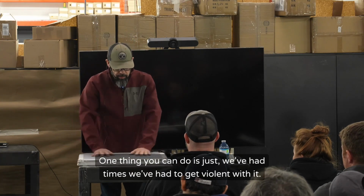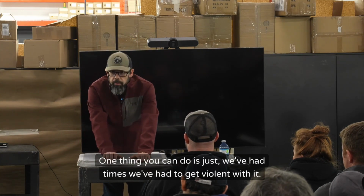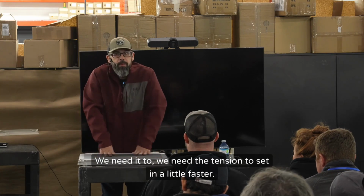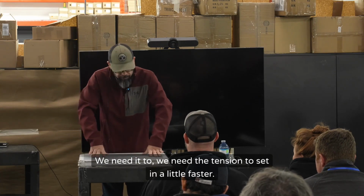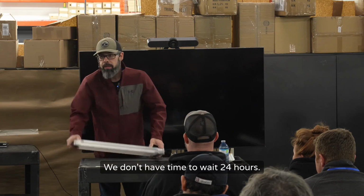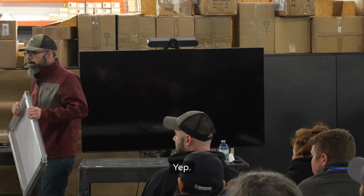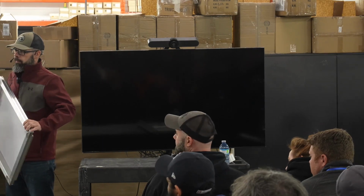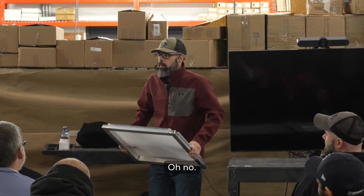One thing you can do is, we've had times we've had to get violent with it. We need the tension to set in a little faster. We don't have time to wait 24 hours. Yep. When I was trained on how we use these in our shop, I've been waiting 45 minutes per side before stretching. Oh no. Both sides, I was told to wait 45 minutes.